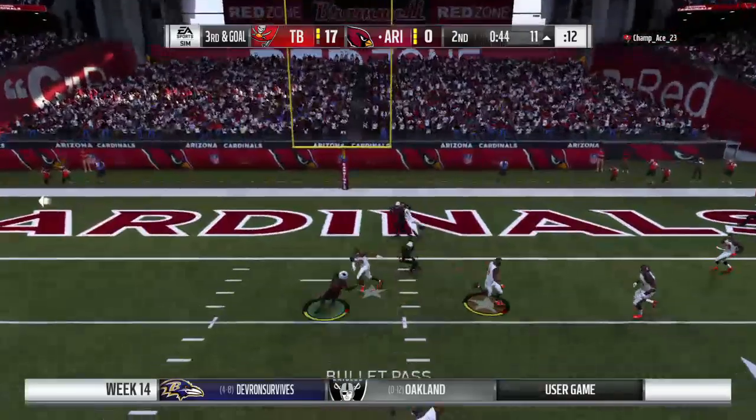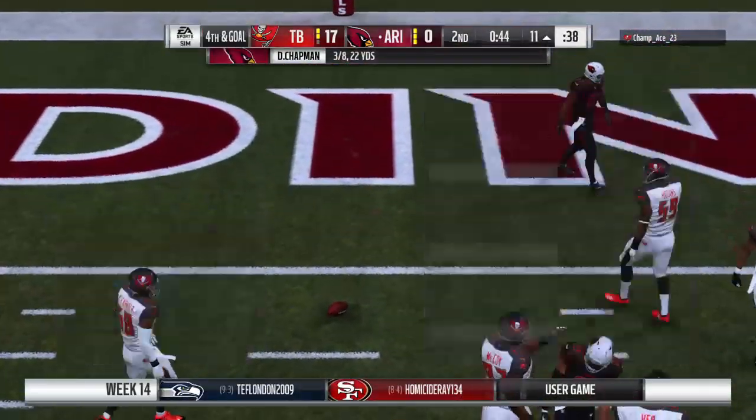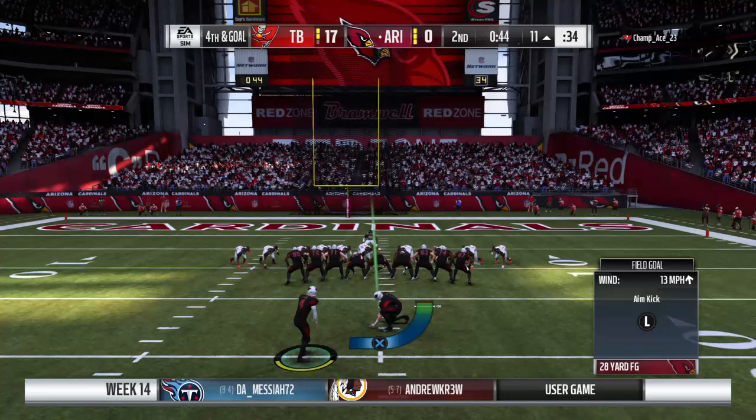Operating from the gun, Chapman, and that is incomplete. Sometimes it's just not your day. There's another failure right there on 3rd down. On is Josh Lambo for the field goal try.